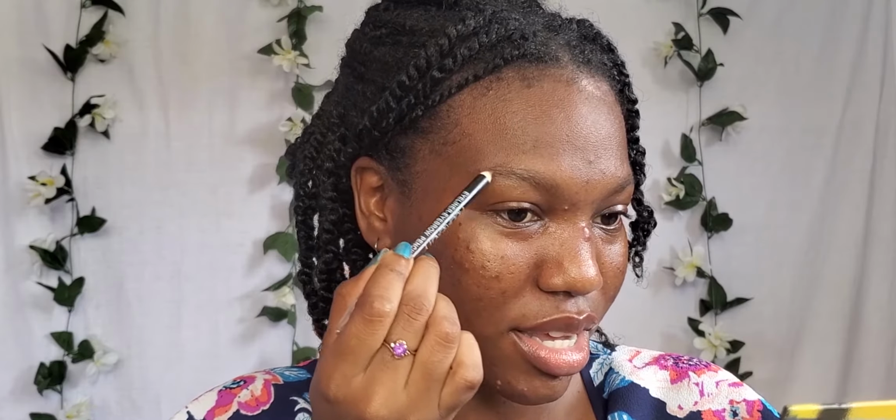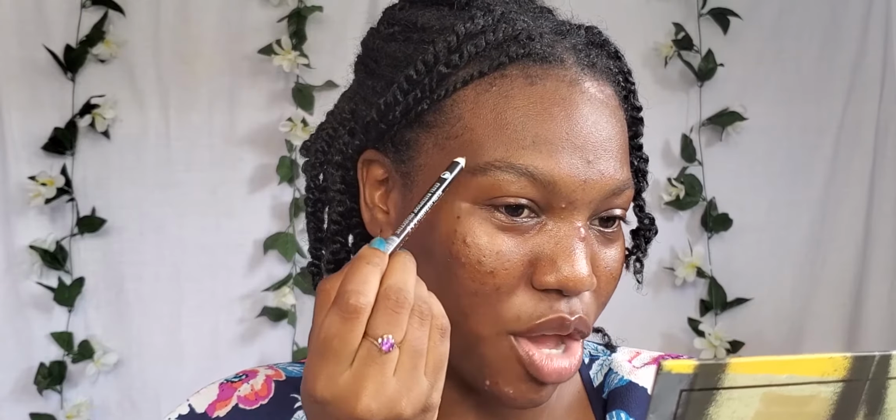So I'm just going to draw some strokes going upward and keep it as straight as possible, so I'm not pressing too deep. And this brow pencil, it's not very sharp. Maybe I should have sharpened my pencil before I started this, but you know, we were already here, so let's just continue. And then I'm going to take the brown side of the pencil and do the front half of my brows.